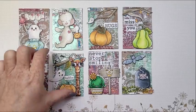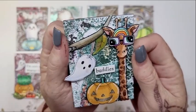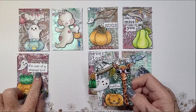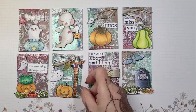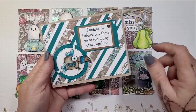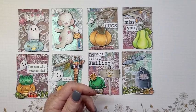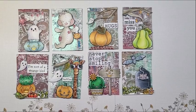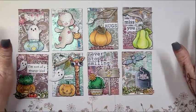This fantastic giraffe is from Angie Bloom Designs. It's a couple years old. The Buddies and the I'm Sort of a Strange Bird are from Aall and Create, from the Strange Bird stamp set. It's the same set as this guy, and this sentiment came from Strange Birds by Aall and Create. Those, by the way, were stamped out and sent to me by my sweet friend Miss Mary Alice in, oh gosh, are you in West Virginia, Mary Alice, or are you in Michigan? I can't remember. I think it's West Virginia.